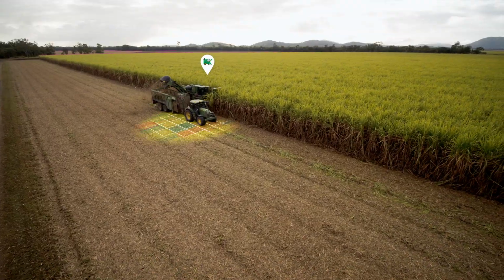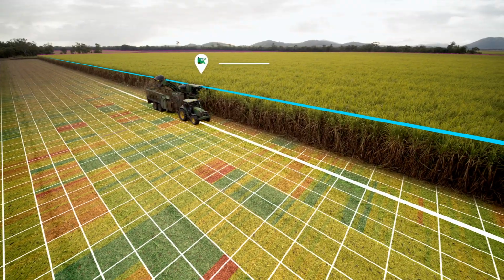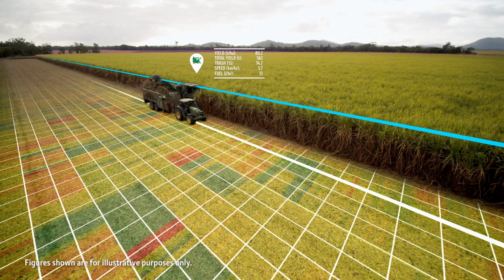And what technology allows us to do is manage every square metre of our farm. And that's really where we need to go if we're going to be economically viable in the future.